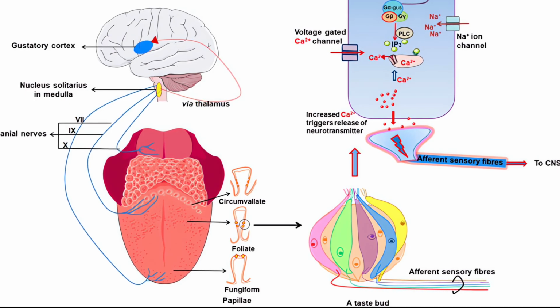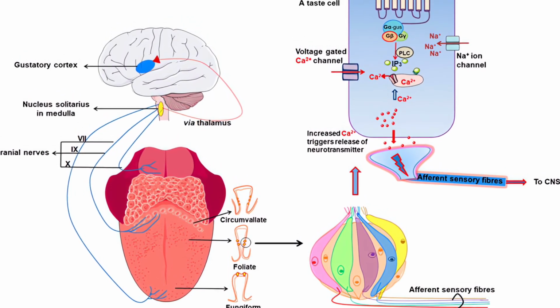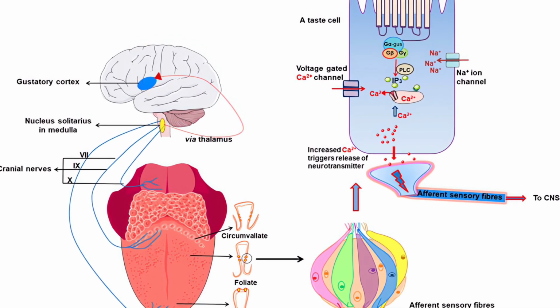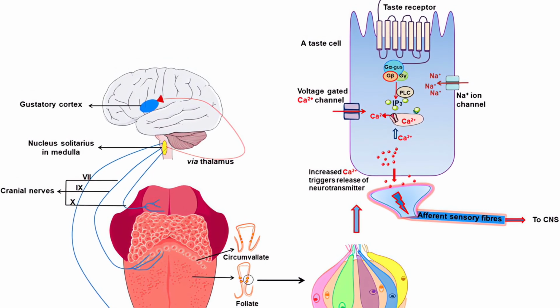Bitter taste receptors, known as G protein coupled receptors, which is short for GPCRs, are finely tuned to detect bitter compounds. When activated, they send signals to the brain, leading to the perception of bitterness. This sensitivity likely evolved as a protective mechanism against toxins.